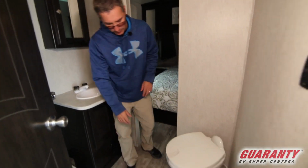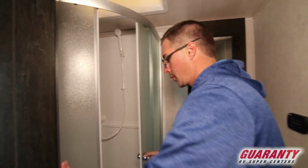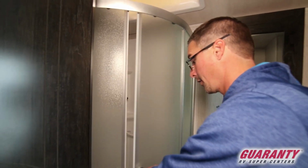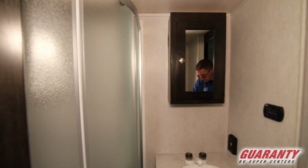Great leg space around the toilet. It is a porcelain toilet. And then we've got a glass shower door here, so lots of room and easy to keep the water where you want it to stay, not on the floor. Nice sink, medicine cabinet, storage below.